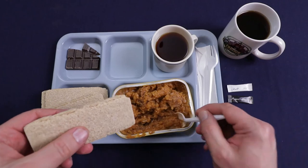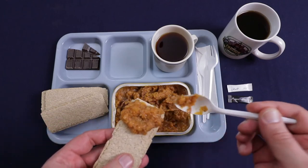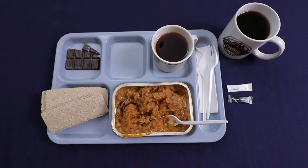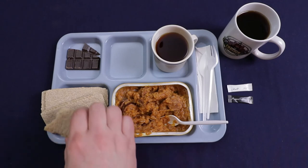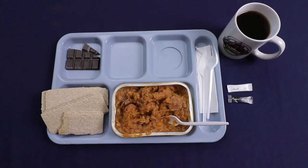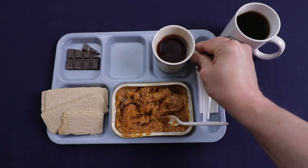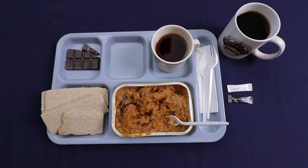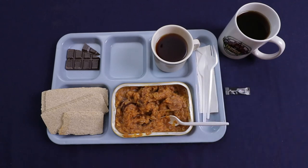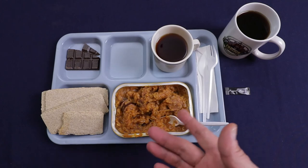I'm going to try some on a crisp bread. The rye flavor of the crisp bread goes really well with that main. Very enjoyable. And as always, a really nice black tea. Not going to eat any salt. I'm sure pepper will go with this really well. I'll probably dump some in there after I turn the camera off and finish eating this.